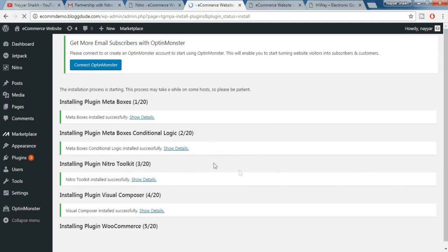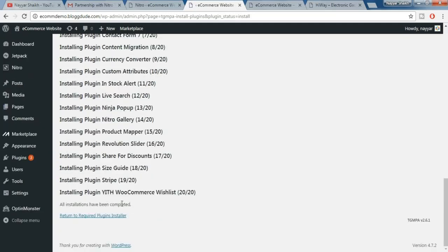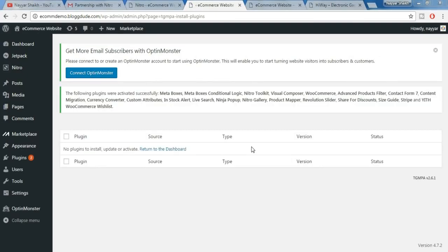So all our plugins are getting installed. Okay, all installation has been completed. Now click here, Return to Required Plugin Installer. Now again tick mark over here, so everything will get selected, and now we have to activate all the plugins. So select Activate and click on Apply. Okay guys, so all our plugins have been successfully installed and activated.